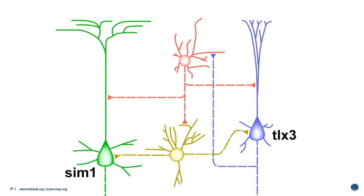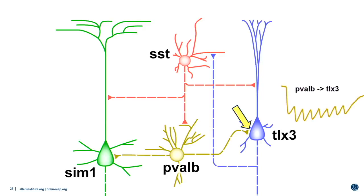SIM1 and TLX3 are transgenic lines that mark layer 5 pyramidal neurons, whereas somatostatin and parvalbumin are two broad classes of inhibitory interneurons. So our goal in synaptic physiology is really to map out this relationship between cell types and synaptic properties. Two simple examples of this idea.